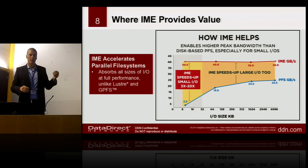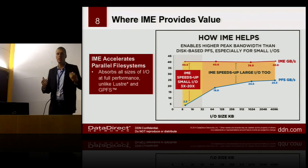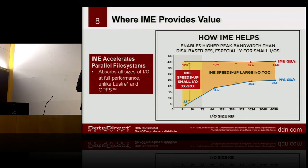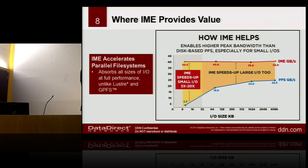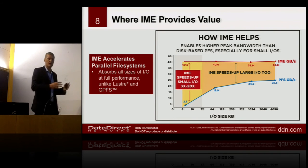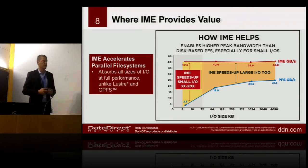The idea is that on a normal installation, you have 4 NSD servers or 4 OSSs, 8, 16, 32, and you have thousands of clients, which typically have more CPU and more memory than the servers have. So it's pretty logical to delegate some of the tasks to a broader range of clients, instead of going and realizing what is actually a bottleneck on the servers. So that is how IME tries to address this.